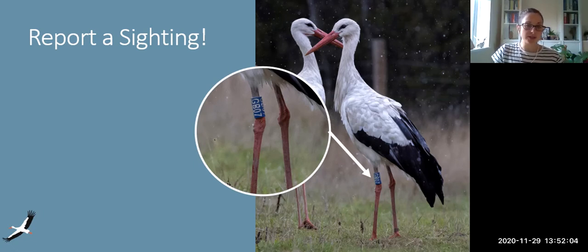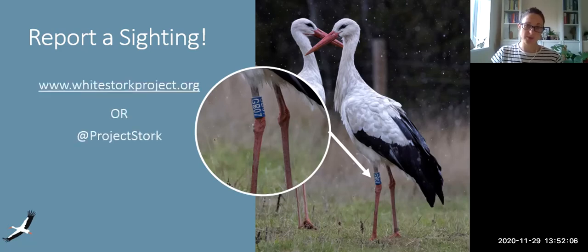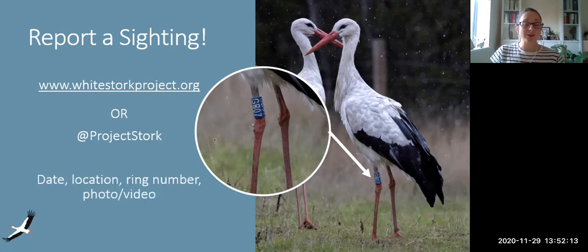You can report those sightings to us through the website where we have a sightings form, or through Twitter as well at Project Stork. It's really, really good if you have extra information as well. So the date, location, the ring number, and any photos and videos as well, and any other additional information that you'd like to share. So if you found it in a certain area or you saw it doing something in particular, please do let us know.